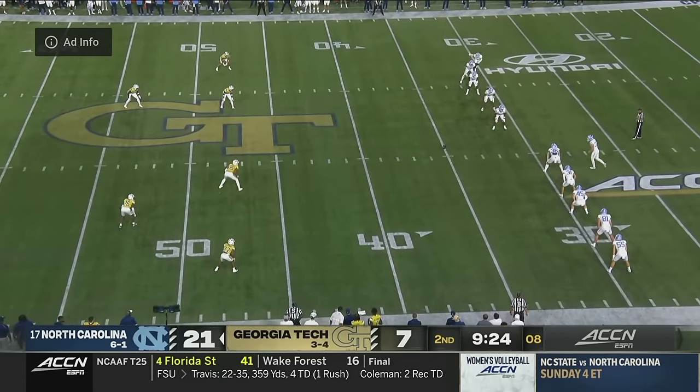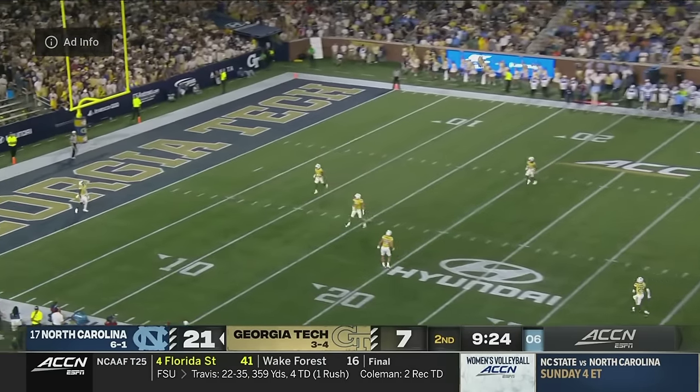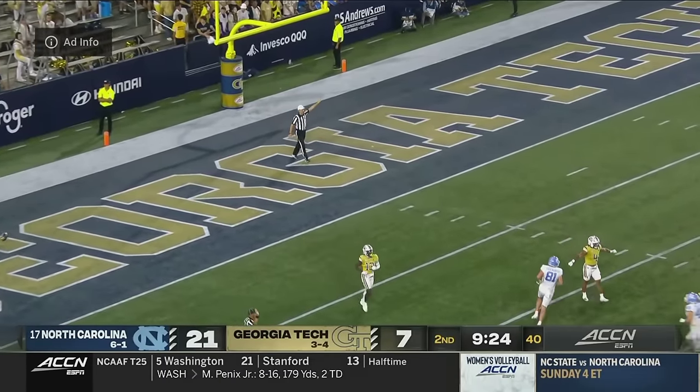Eric Singleton is deep for Georgia Tech. And here is Singleton. He will wave it off and 9 yards deep, Georgia Tech from its 25.